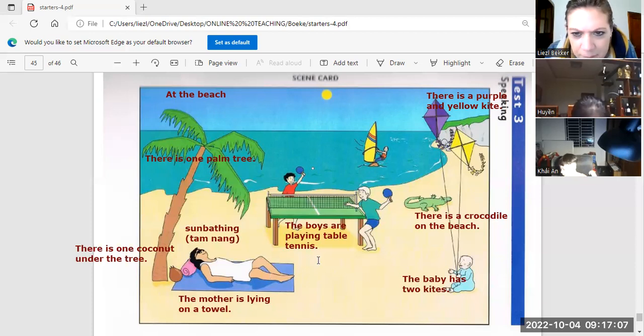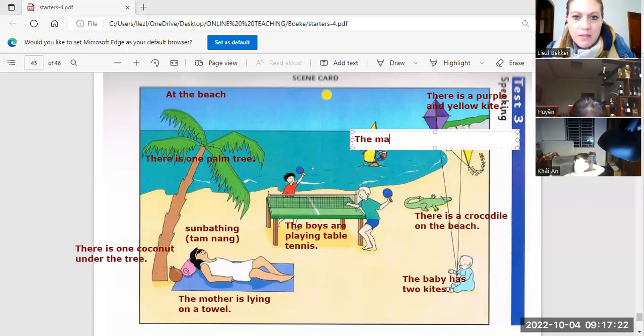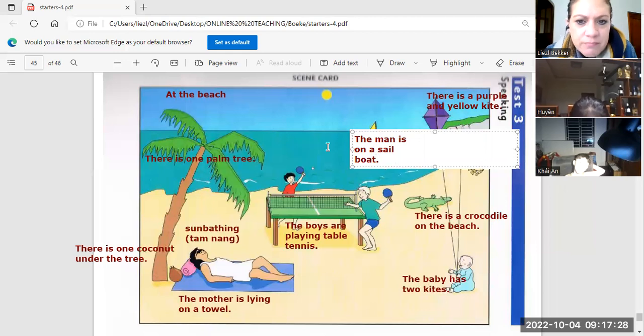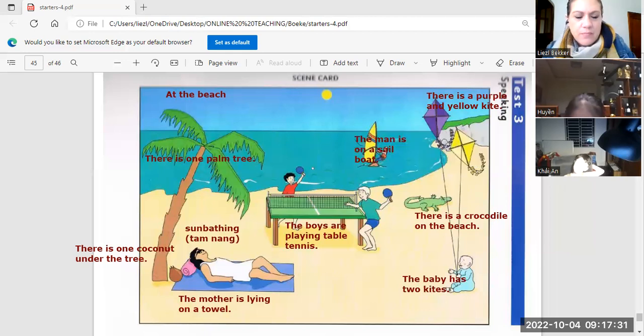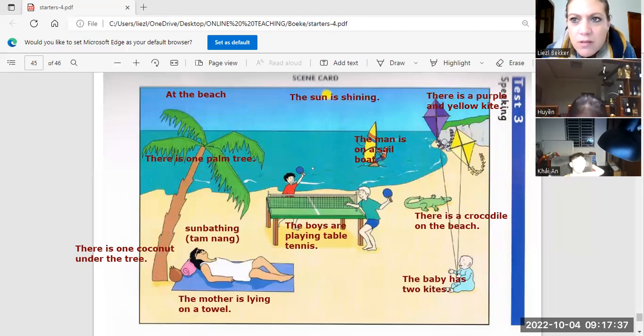Okay, let's have a look. What is the man doing on the water? Who knows what the man is doing? He's on a sailboat. The man is on a sailboat. The sun is shining.